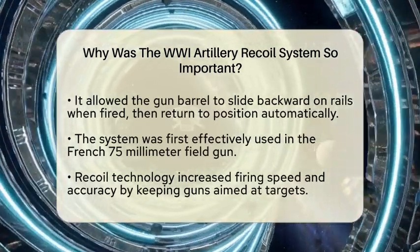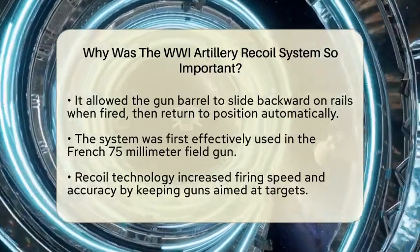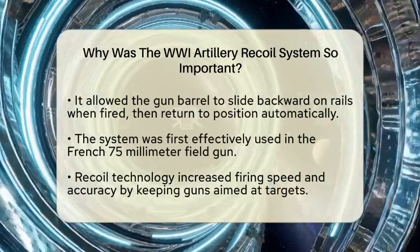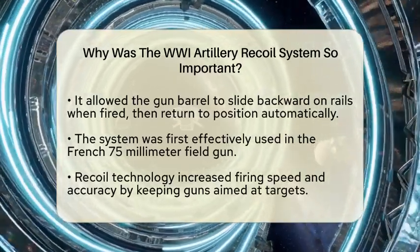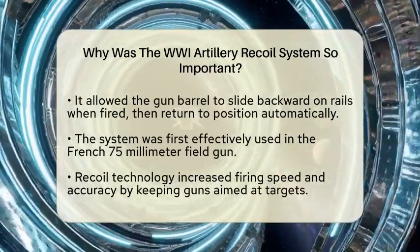Once the recoil was absorbed, the system pushed the barrel forward again, returning it to the original firing position. This meant the gun could stay aimed at the target and fire again quickly. It was first used effectively in the French 75mm field gun, which was a very popular weapon during the war.